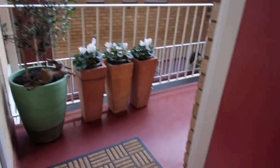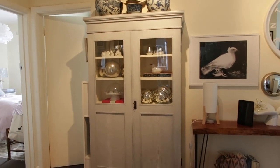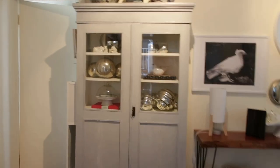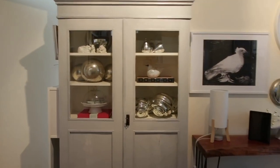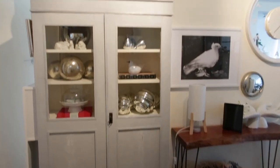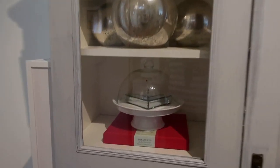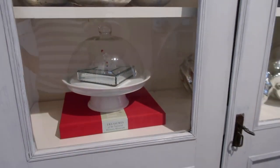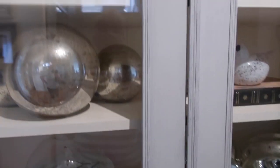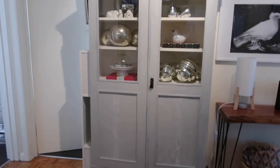Now the next area is my little entrance hallway, and I have also spent far more time in here than I would normally because this has needed to be done for a long time. I've been really frustrated by the way that the cabinet was looking, so I've decided to go with basically an all white theme. I like that little pop of red, and it shows off the little Swarovski crystal clown that sits in there. I enjoy the glitter and the sparkle of it, and it looks much more simple than it did before.